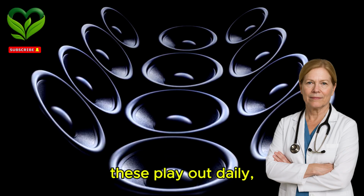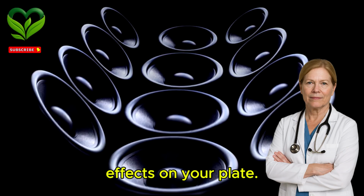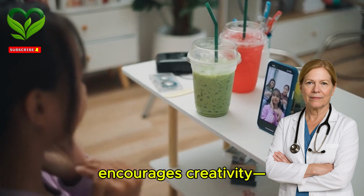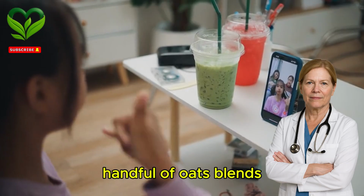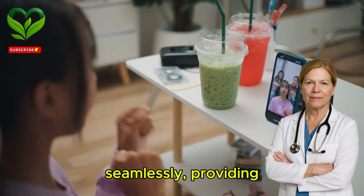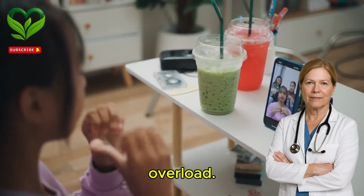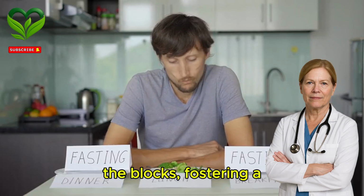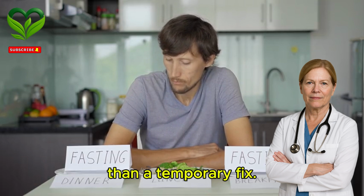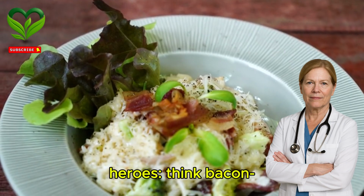Diving deeper into how these play out daily, consider the macro ripple effects on your plate. Zone's 40-30-30 split encourages creativity. A smoothie with yogurt, spinach, and a handful of oats blends seamlessly, providing that carb cushion for workouts without overload. It aligns with intuitive eating once you master the blocks, fostering a lifelong habit rather than a temporary fix. Keto, meanwhile, transforms fats into heroes.